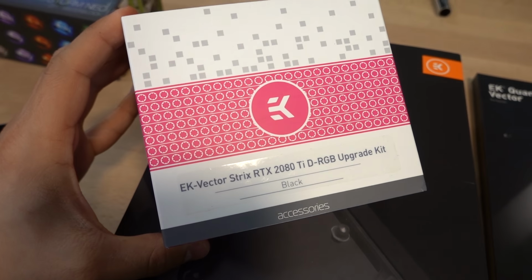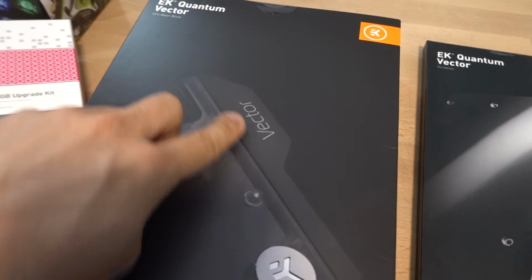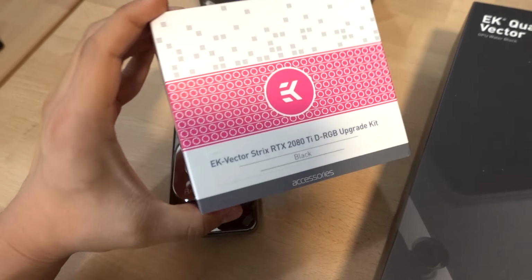And then they sent over this. This is sort of an upgrade kit that's supposed to black out the RGB portion of this GPU, which is generally at the end here. This is supposed to light up, but from the looks of it, at least on the box, it's already blacked out. So we may not need this. We may just have a spare here.